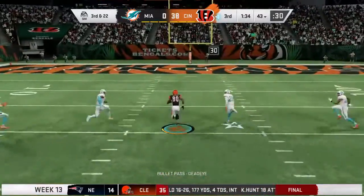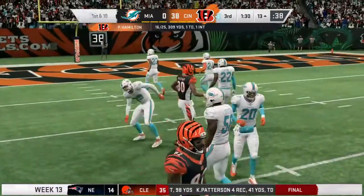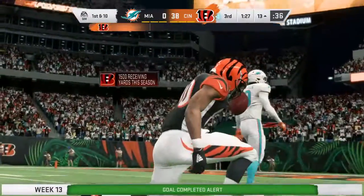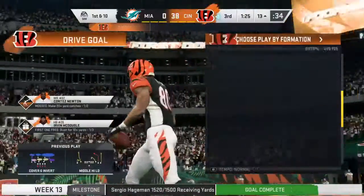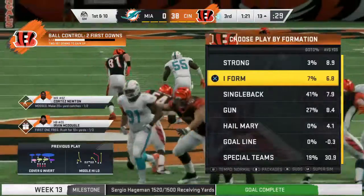Yeah, had his hands on it for a second. A little bit of a tough catch, though, falls incomplete. And he'll be marked down deep on Miami's side of the field. A big play there for Cincinnati. 44 yards.